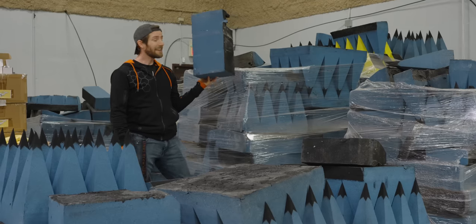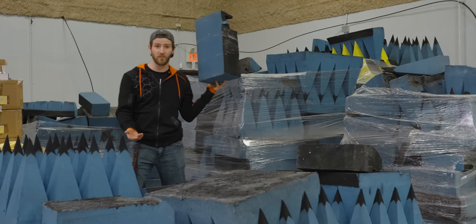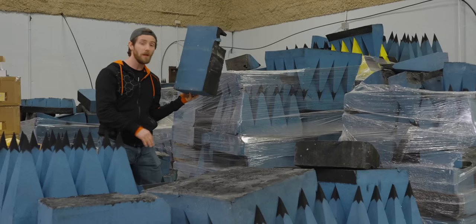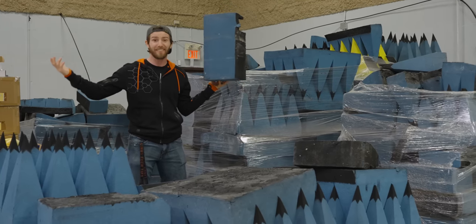That doesn't mean all this crappy blue foam is going to be wasted though. The space that I'm standing in right now is going to be our audio isolation chamber, where we'll be able to get accurate acoustic measurements of everything from graphics cards to laptops to, I don't know, we could do an air conditioner if we really wanted to, I guess, right? Yeah, we could. Basically anything.